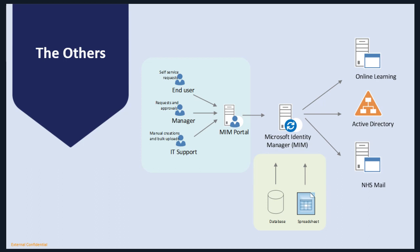Each of these roles has its own nuances and complexities, but basically the moral of the story is, if you have a record of these people coming in, if it's recorded somewhere, then we can pull it into MIM, and if not, then we can use the portal to empower end users.